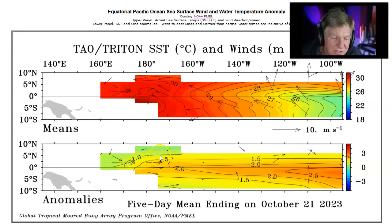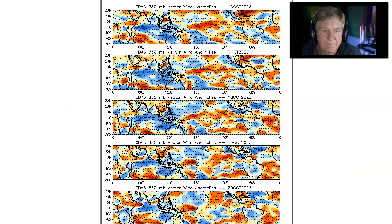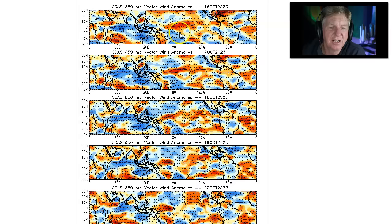So we'll just draw a box right in that area. You see out and out just strong westerly anomalies. This is great news. The west wind pattern for the past 5 days, South America, Central America, New Guinea there, equator right there, dateline right there. The oranges and reds, westerly anomalies.